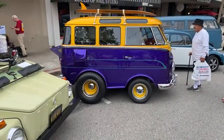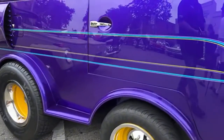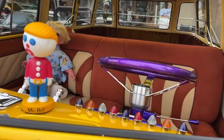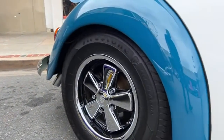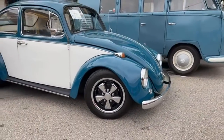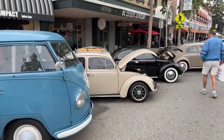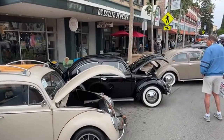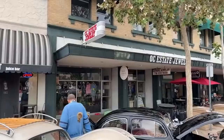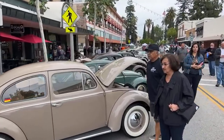Then we got half a VW here. I've seen it do little wheelies too. Really nice setup. We've filmed it a couple of times before. It's very cool. Yeah, we got a whole VW row right here. There's a little bit of everything at this show. And I love all the old signs and the old buildings. It's a really neat setting to do this in.